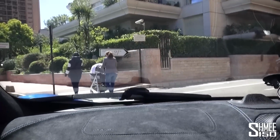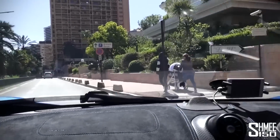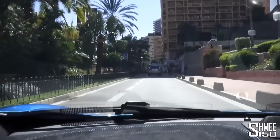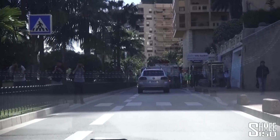Oh no! That's one major problem with this car, the turning circle. The steering is set up so much as a race car that it doesn't have the tightest angles ever. But it is fun. How many photographers there are, of course. Hopefully get some nice photos, take it easy, give everyone the shots, cruise back through.